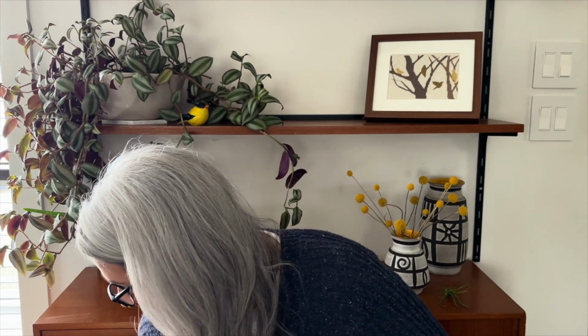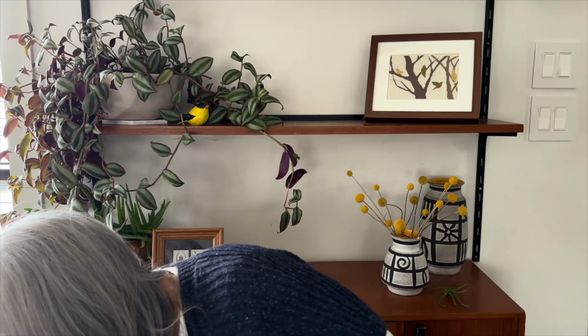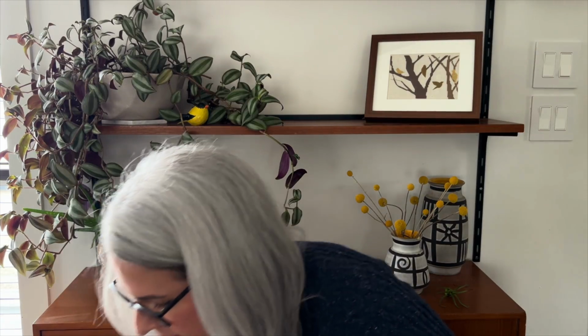So let's talk about stuff I'm making. So in stuff I'm making, I just have one thing currently cast on. I think it's in here. This, I'm loving this.